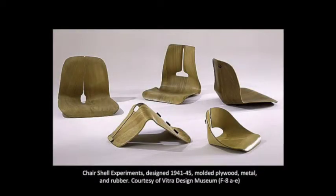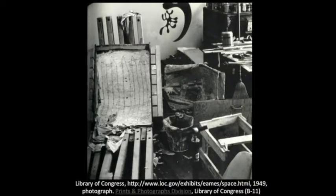After their marriage, the Eameses continued their experimentation with molding plywood in the months before the war. In their small apartment, they molded shells using various methods, but none really proved satisfactory. In their Los Angeles apartment, the pair, after years of trial and error, invented the machine and process that could bend plywood in the way they needed. They called it the Kazam. The Kazam both heated and applied pressure. The pressure was achieved through a bicycle pump, which the pair pumped in turn.